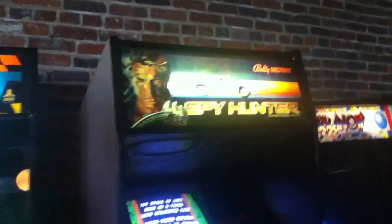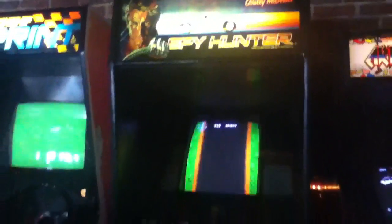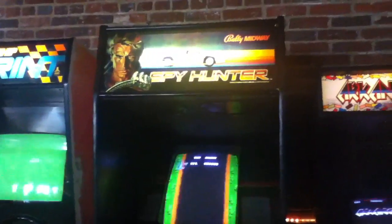And over here is Spy Hunter. And I've always said this before, people, you cannot emulate this game. Star Wars, the arcade game, and Spy Hunter, those rare cabinets that you honestly cannot emulate. You have to play it to get the real feel for it.